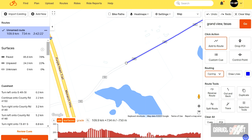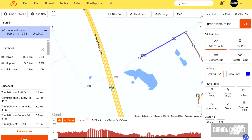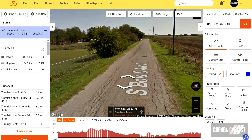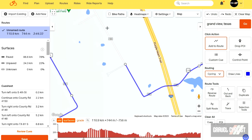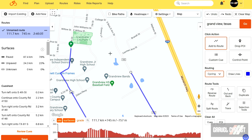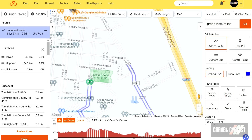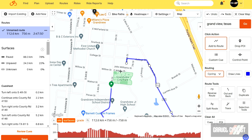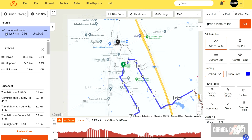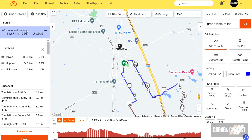But anyway, so we're almost back into the start town of Grandview, and that's all nice pavement. Look at that, chip sealish, beat up, etc. And oh, this is amazing. There is the start of the route. So we'll just finish it, and there we go. That's how I made a route out of Grandview, Texas, about 112 kilometers in length, with apparently 756 meters of climbing, which is about 3,000 feet. No, it's less than that, 2,500 feet, whatever it is.